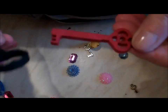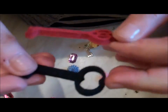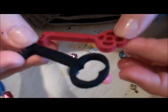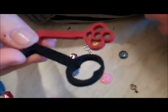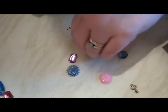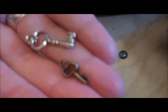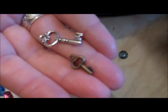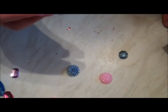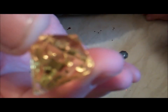Oh, rubber keys! I wonder if you can stamp with these. You see, they're rubber. I wonder if we can stamp them. If not, they'll be altered, they'll be inked up, put on a project. And she sent me, I love keys, I really do. I will stick them on anything. Gorgeous. Oh, look, that yellow is gorgeous, it's like a citron, or a citrine even.